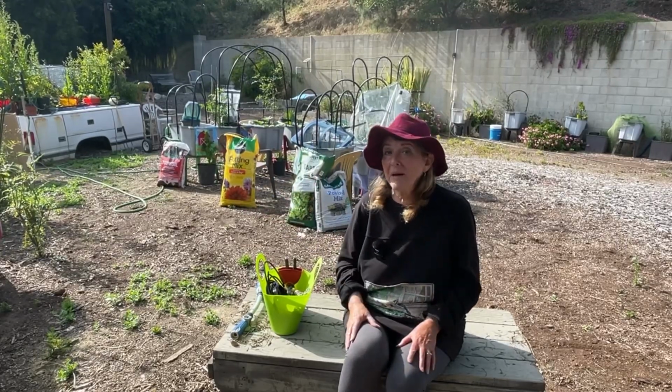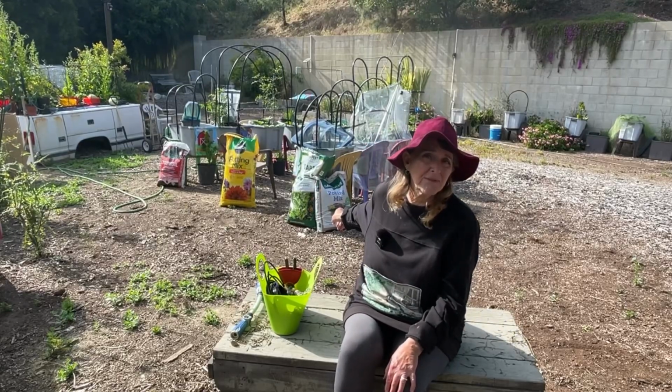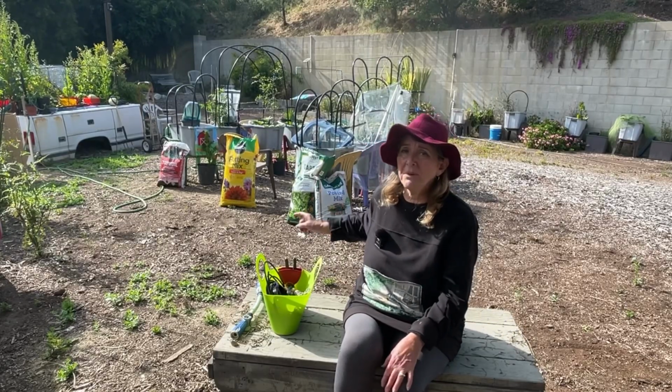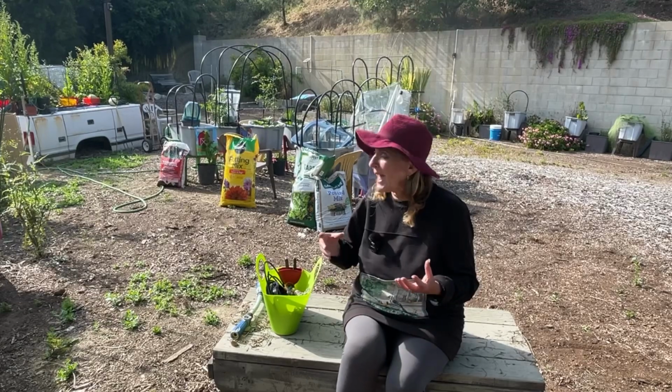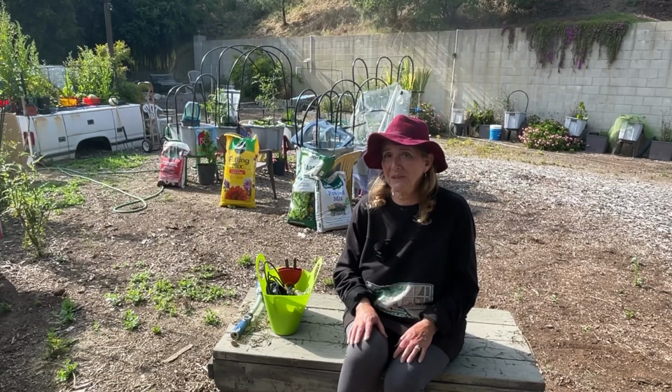And if you're spending that much more, it better be good. The white bag, that was $3.50, even though it's only 1 cubic foot. Think about the pricing. And the topsoil, you can get those as cheap as $2, and you're not sure what's going to be in it.